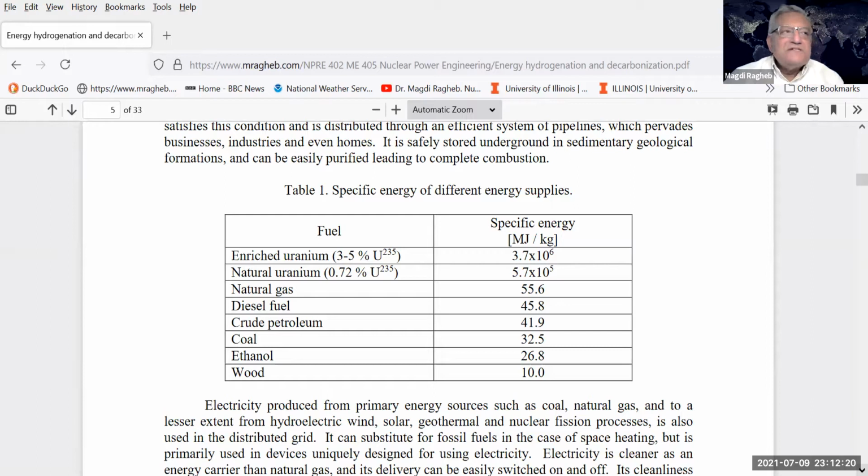Let's look at the specific energy of different energy supplies. Specific energy means energy per unit mass. So we take it as a million joule or a megajoule per kilogram. Obviously, the beginning of civilization, human civilization, used wood, that is 10 megajoule per kilogram. Then we switched to alcohol, ethanol, in that case, is produced from the fermentation of plant material.